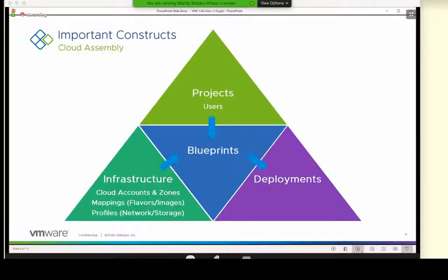And then last but not least, deployments are the actual instances of your blueprints. So once your users actually request a blueprint, they're given a deployment which will look a bit like the blueprint itself, but those are your actual VMs and networks.